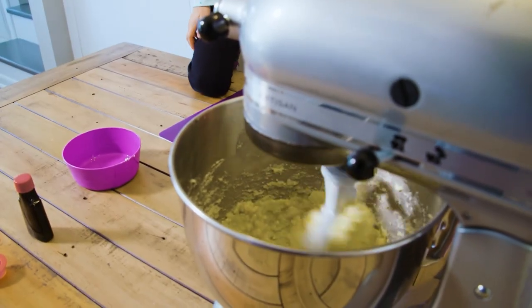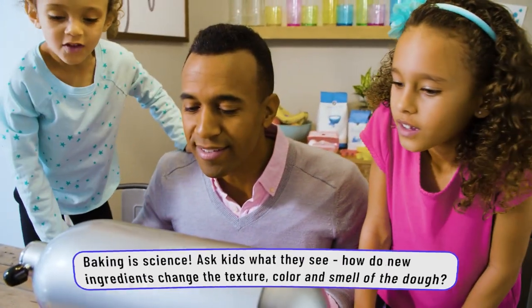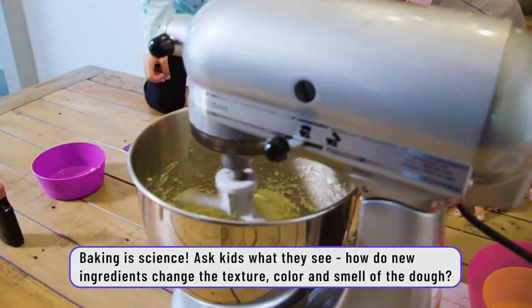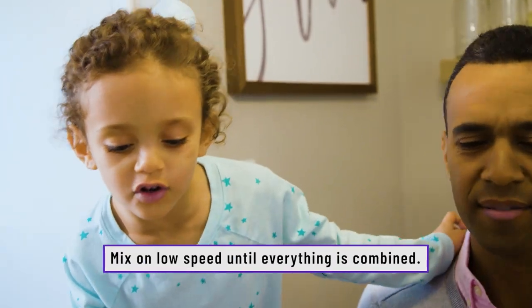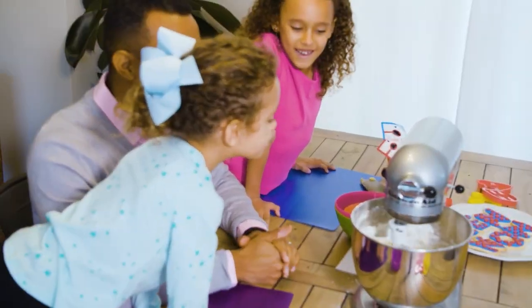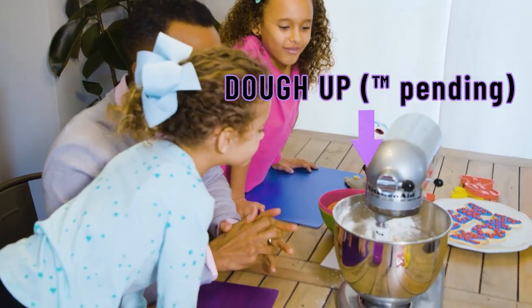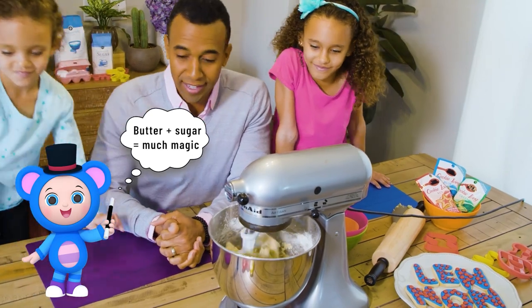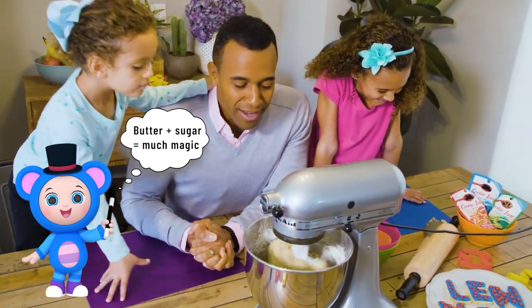Whoa. Look over and see if it looks good, Isla. What does it look like? Does it look all right? It looks really yellow. It looks like egg. Egg is turning into dough. Oh, it's looking like dough. It's starting to dough up. It smells good. You know, butter, sugar, and vanilla make much magic.